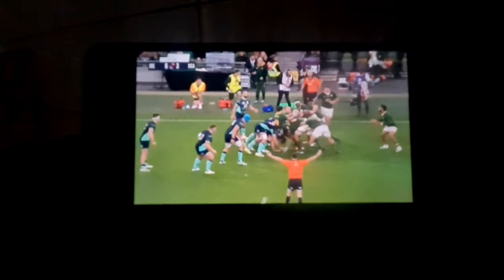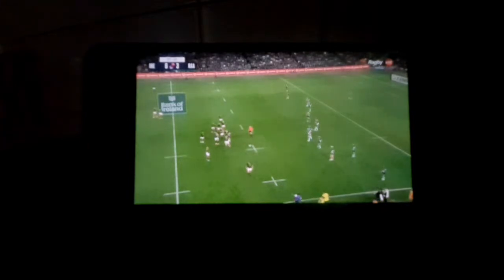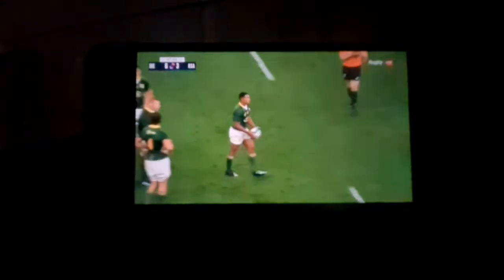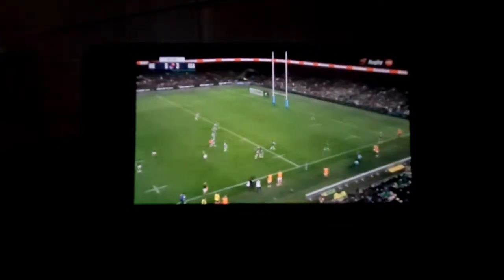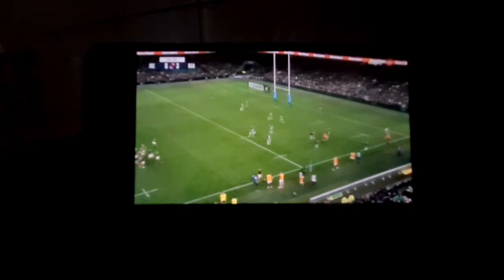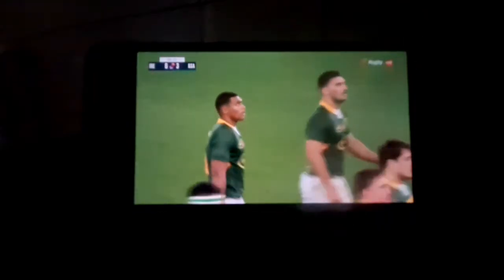And what's the call from South Africa here? 15 metres in from right-hand touch. And the call is to kick for the corner. Just 2 minutes remaining in the half. And it's decent from Willemse. Very good kick. Very, very good kick.